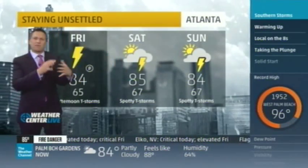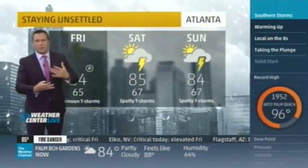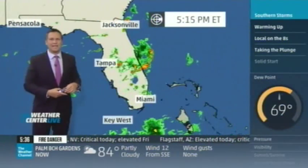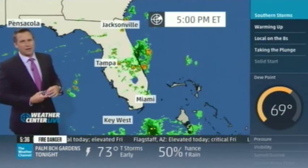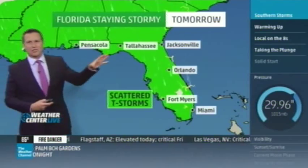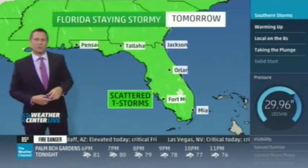But again, you go outside and for a while, things are looking pretty nice. Could have a little bit of sunshine, but keep in mind you do need to hang on to the umbrellas and know when to go inside. Also in Florida, lightning, potentially dangerous situation. Again, that chance for storms lasting through much of the weekend.